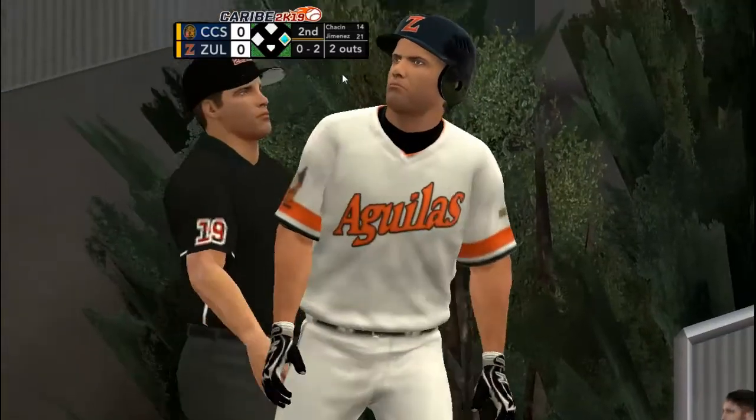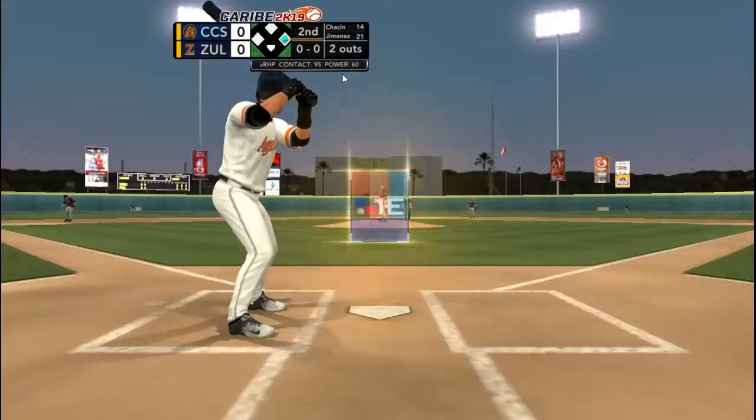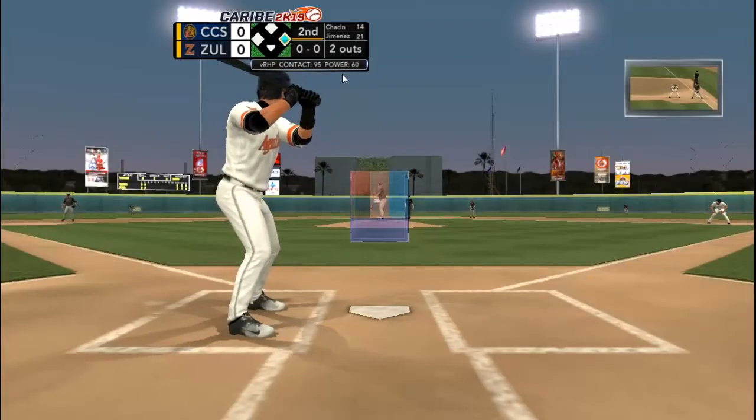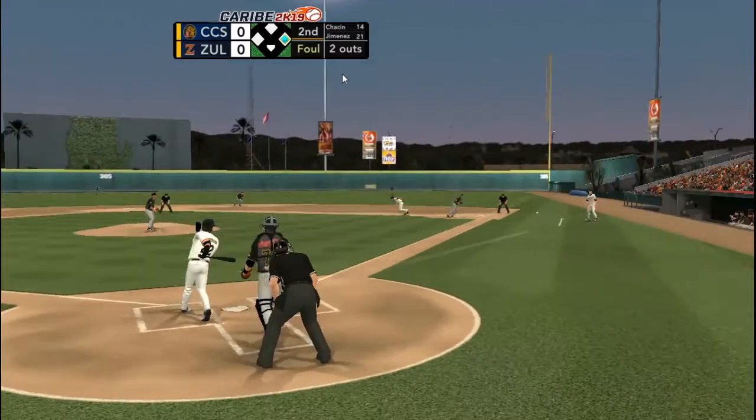Can you say self-defense? This pitch is coming way inside here. You say watch your knuckles, because that's where that pitch was. Can you say base hit? Yeah. Going to be Castillo now. Fouled off.